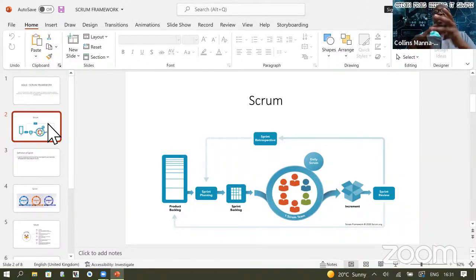Transparency means you can see through, and Mr. Ash can say, no, this is not going well, let's change it. Adaptation means you can change it at any time, because there is room for change before they build the final software. And that is what inspection means: every day, that daily stand-up meeting is to inspect what they are doing.